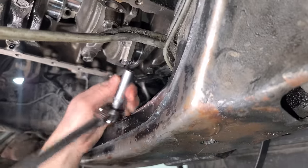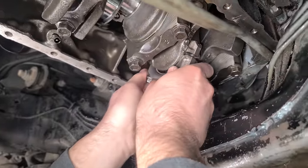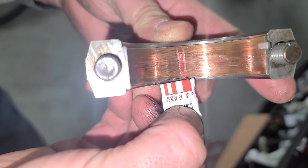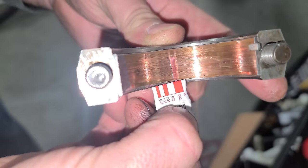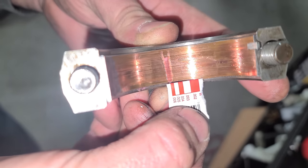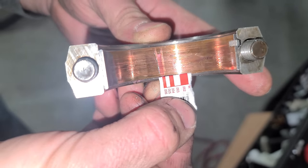Okay, I feel like we've just been here. It's deja vu. Oh, I can't wait to see what kind of clearance we had here. A little crush. So what we're looking for here is 0.002 inch or a little bit less than that, like 1.5 thousandths, something like that. Something in between there is roughly the spec. And yeah, we are at about 3 times that. So that is definitely causing our rod knock. That's a ton of clearance.